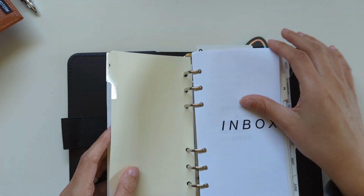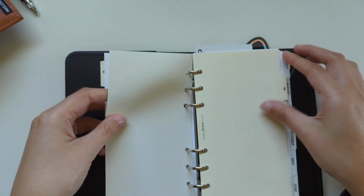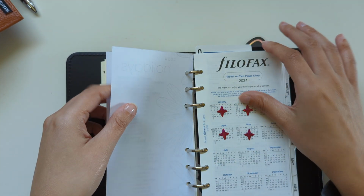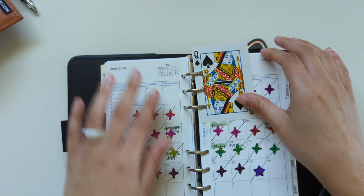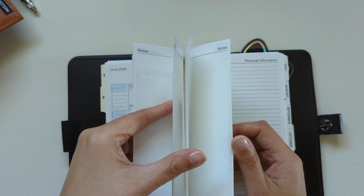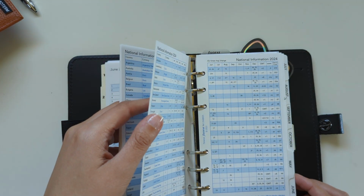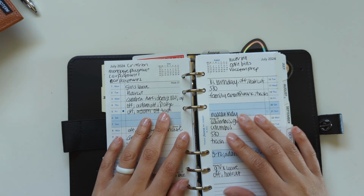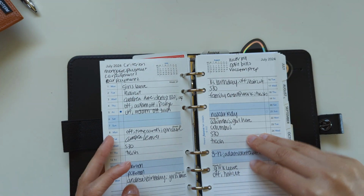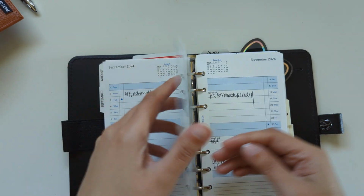So my first area is kind of like an inbox. I don't know if that really works for my style, but it's something I wanted to try. The second section is my monthlies. I was just crossing off days in here for June. My real June monthly is here, and I took out some of the markers that I had, and we'll get into why that happened. But this was June. These are the following months, and I was filling in stuff in real time as things came up.